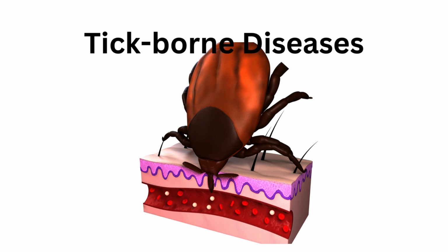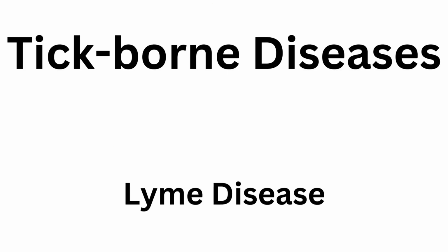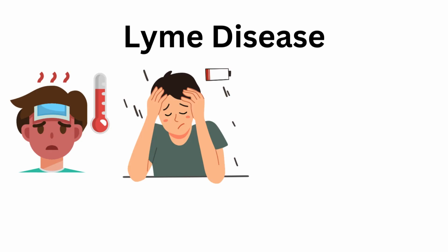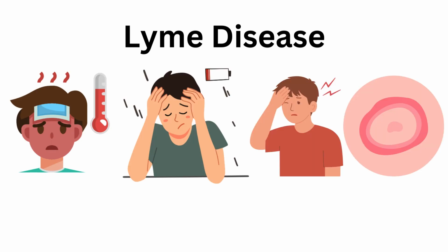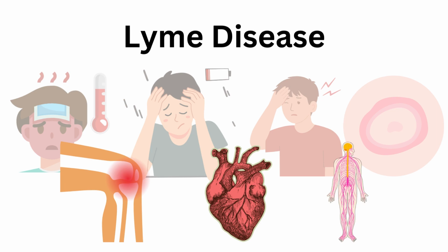Tick-borne diseases are illnesses transmitted to humans through the bite of infected ticks. Ticks can carry a variety of disease-causing agents, including bacteria, viruses, and parasites. One common tick-borne disease is Lyme disease. Lyme disease is characterized by symptoms such as fever, fatigue, headache, and a characteristic bullseye rash. If left untreated, it can lead to more severe complications affecting the joints, heart, and nervous system.